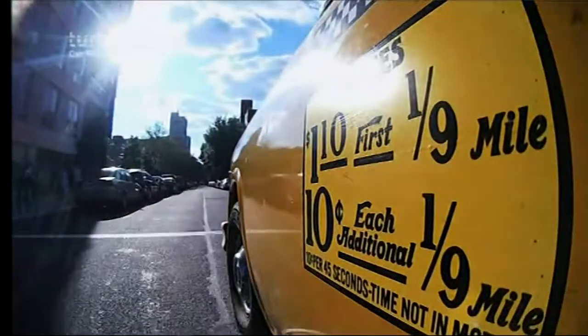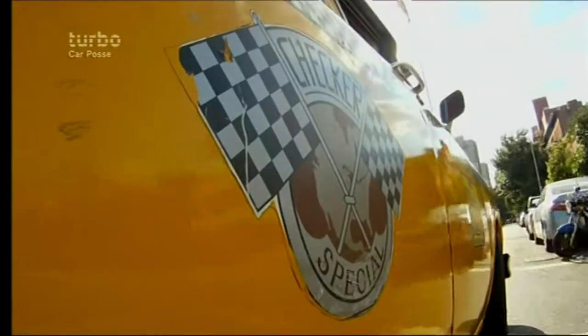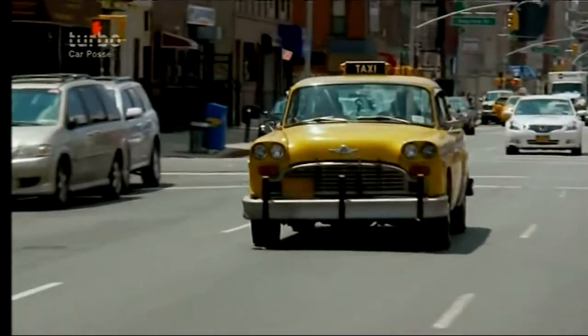This thing is amazing. It's got a fan up here. It's got AC. Oh, we got a wise guy. Come on, guy. We got a wise guy here. Watch out for my cab. This thing drives great. You want to know something? I thought this thing was going to be prehistoric driving.